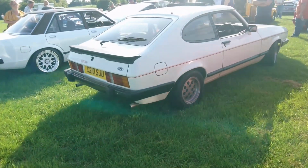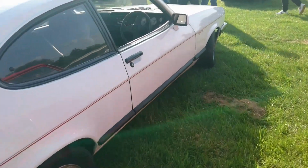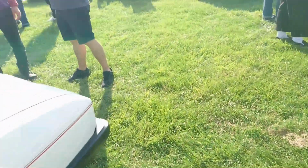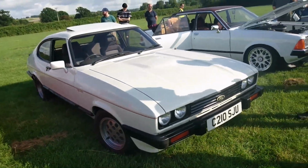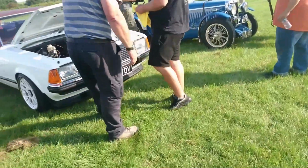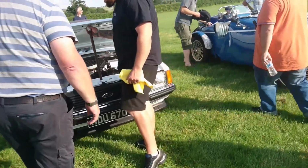Ford Capri 2.8 injection, 1985 to 86 registration, with pepper pots on it. Excellent. I remember driving a Capri 2.8 injection. It was a much earlier one, an 82 4-speed. The brakes on them are a bit shocking. That's why people used to fit upgraded brakes from a Princess, which were better, and more tasty Fords.